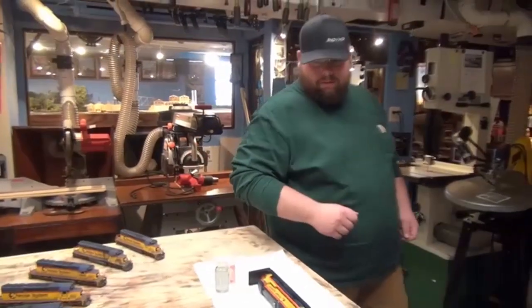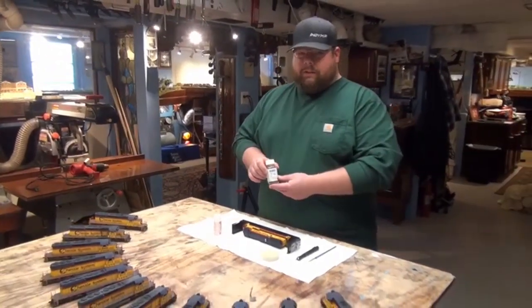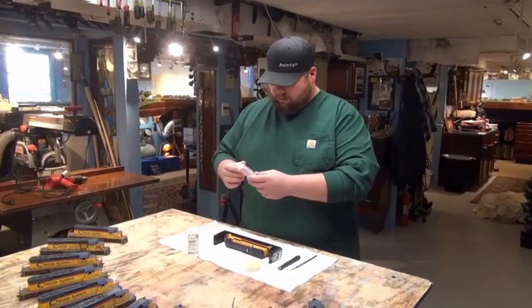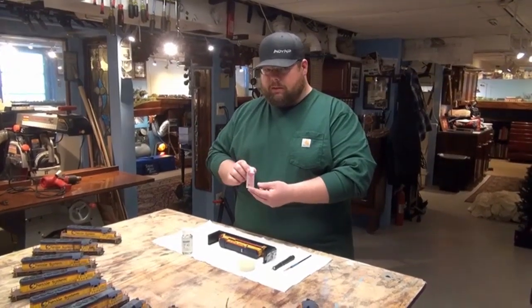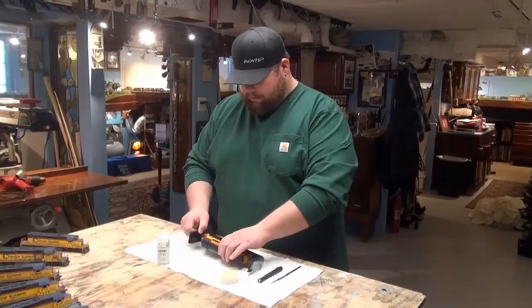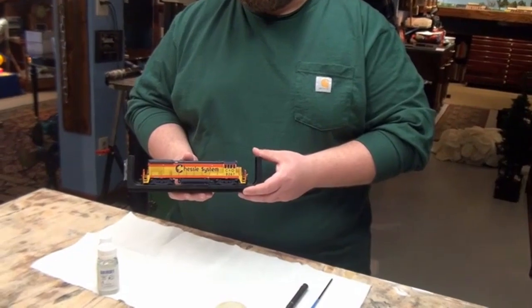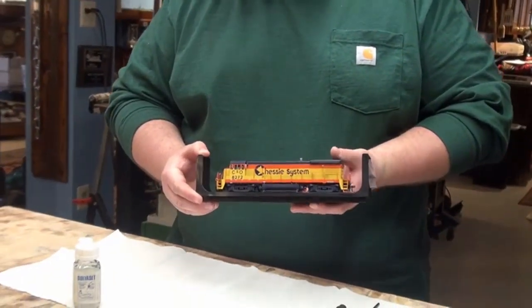Okay, these are the items that you're going to need. This can either be done with Solvaset, which is what I use. This is more aggressive, or Microscale's Micro Sol. A lot of people use this too. And what basically we're going to do is we're going to remove this number, 8267, which is going to become 8272. So this is actually a very easy process.